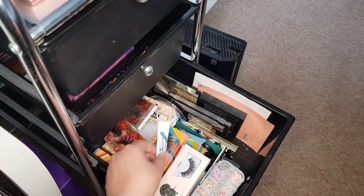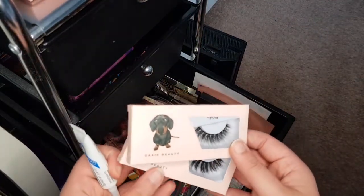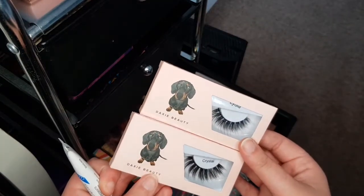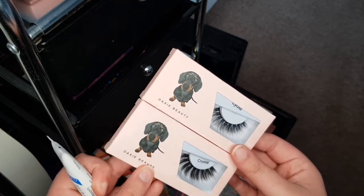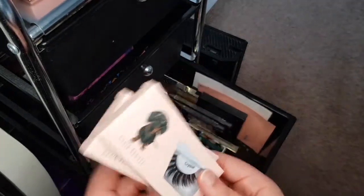And then I recently bought this new eye glue and these eyelashes from Daxi Beauty on Instagram. My friend Celine from Celine Joy Makeup on Instagram recommended them to me. And I'm actually really excited to try these. Plus the packaging is so cute.